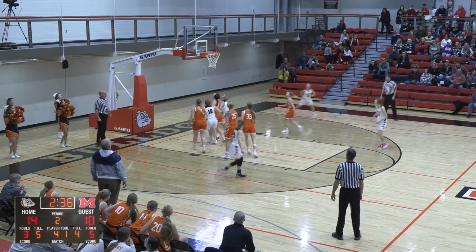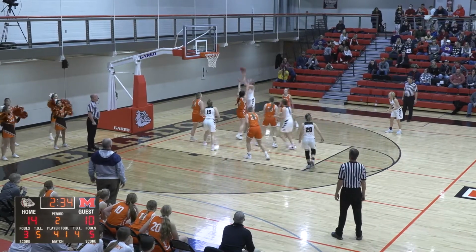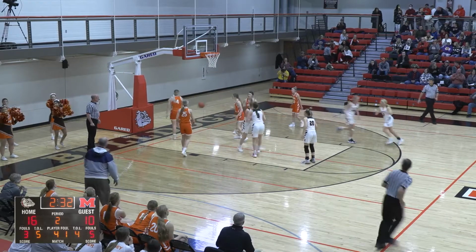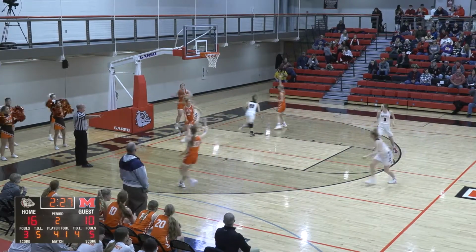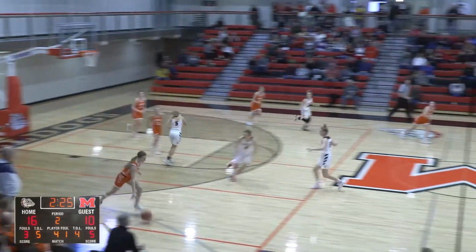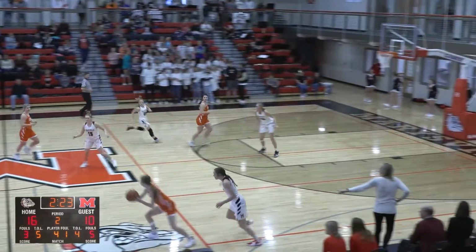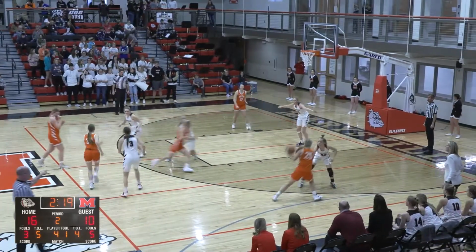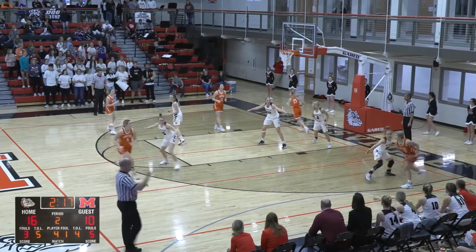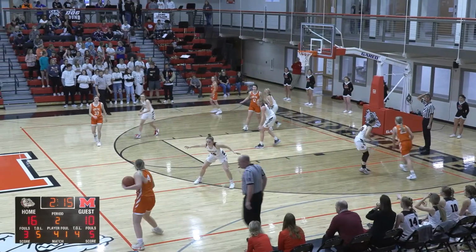The pass down low into Lainey Schaefer, too strong on the shot. A great rebound from Madison Runabomb, who was able to get yet another second chance opportunity, and she delivers. Now a 6-point lead for Marysville. It was 2 just a few short minutes ago, and now it's slowly but steadily creeping further ahead for Marysville.